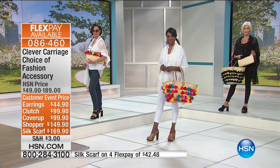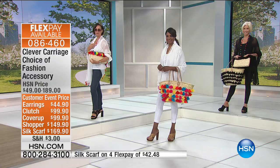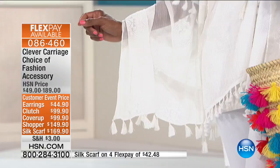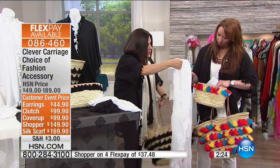White tassels. If you want to buy the white summer cardigan, do the white. And then we've also done this gorgeous cross stitch with multicolor tassels. I want them to see this. So you could do white, white, white, black, black, or white multi. If you do the multi, Shannon, you can put on the multi. And then you have the basket and the clutch to match.